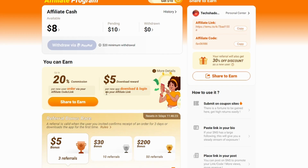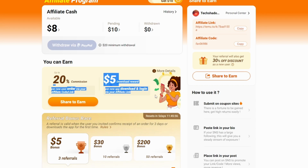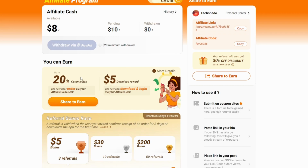Say if you have a friend, right? Send it to your friend, and if your friend uses it and literally just downloads the app with your link, you'll get $5. So if you do 4 friends, then you'll get $20, just like that, and you'll be able to withdraw. Or you can use TikTok or YouTube, just advertise your code, and you get $5 every single time somebody downloads the app with your code, and you get a 20% commission for whatever their first order is. I'm not sure if they're going to do that, but that's just an extra $5 on top of everything.